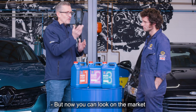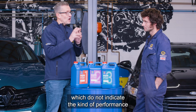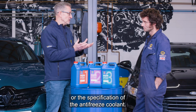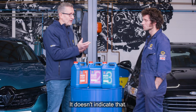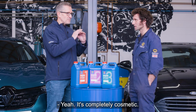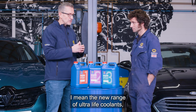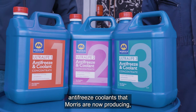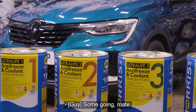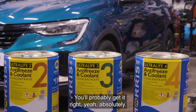But now you can look on the market and there's a whole rainbow of different colours, which do not indicate the kind of performance or the specification of the antifreeze coolant. It doesn't indicate anything specific to a brand or a make of a vehicle or a type of a vehicle. It's completely cosmetic. The new range of Ultralife antifreeze coolants that Morris are now producing covers over 160 different OEM specifications. So it's wide-reaching. You've got it all covered. You've got to get it right, yeah, absolutely.